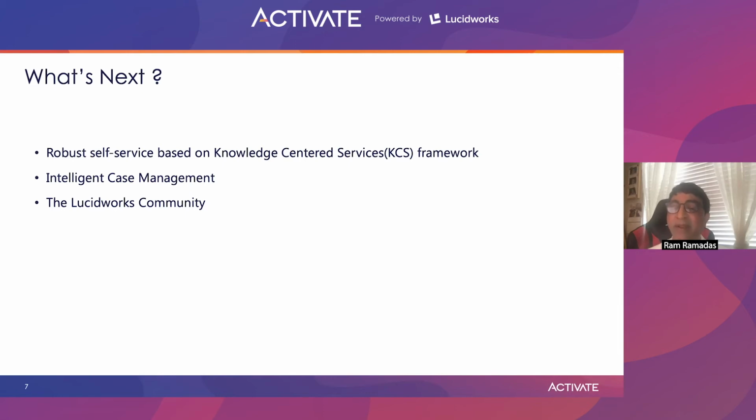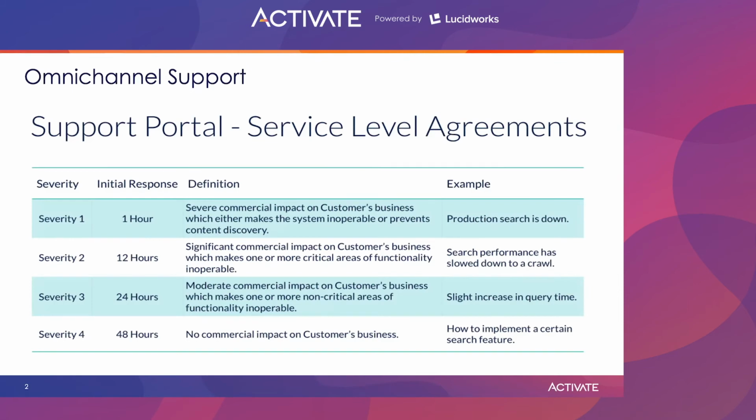What are some of the best practices and other details? Over to you, Cassandra. Thank you, Ram.